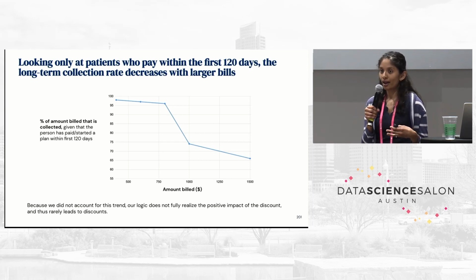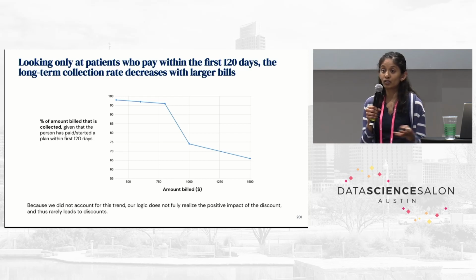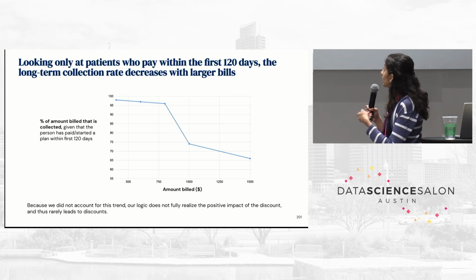So for example, if we discounted a bill from $1,000 to then $700, even if in both situations the patient started a payment plan on the amount, they were actually more likely to finish out that payment plan and not break it if it was a $700 bill and not the $1,000 bill. So this chart is kind of showing that trend.